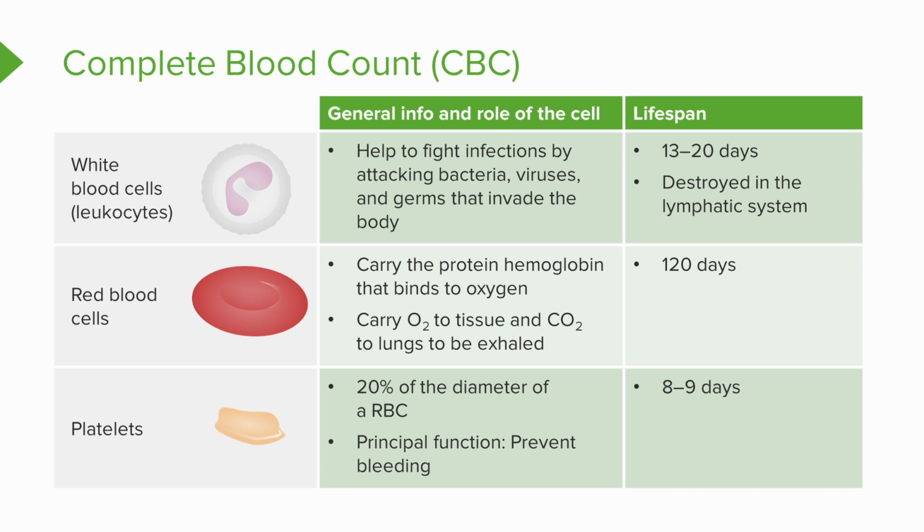Now, platelets are about 20% of the diameter of a red blood cell. That is amazing to me, and they are super tiny. Their principal function is to prevent bleeding. Okay, so the job of a platelet is to clump together, to make a clot, and to kind of put a plug in the hole where your body is leaking blood. They live about 8 to 9 days.